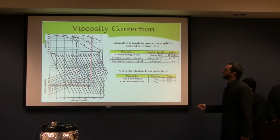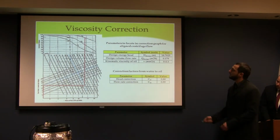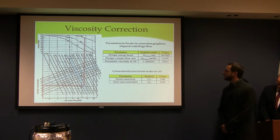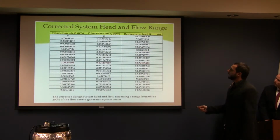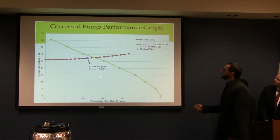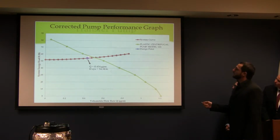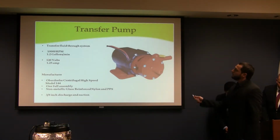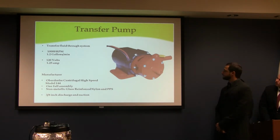Then we proceeded to correct our viscosity. This is the viscosity chart we used to correct the viscosity between oil and water. Once we got it corrected, we got new values for our volumetric flow rate and our total head. And we selected the pump that was closer to our operating point here. It's a centrifugal high-speed pump. It pumps up to 2 gallons per minute.